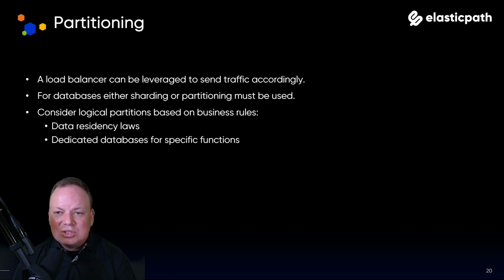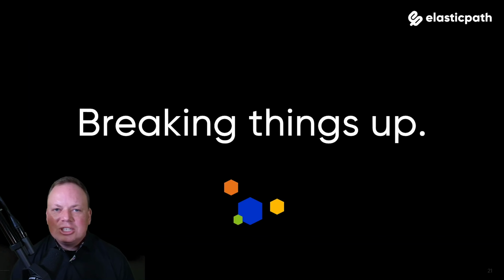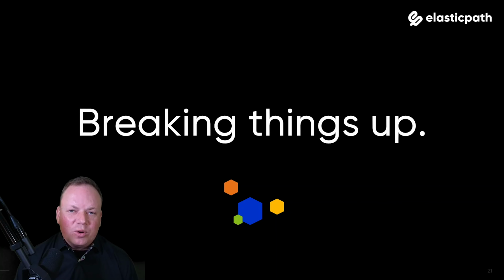So it does make sense to look at the business requirements and ask ourselves, is there a way to break this up logically where it helps the business and it helps meet our requirements, and it means that we're not having to scale up one application nearly as much? Instead, we're splitting it across multiple applications, which, this conversation on partitioning actually leads to the next section, which is breaking things up. Any really large, complex problem is overwhelming and impossible to solve in one go. So the best thing to do is to break this up.